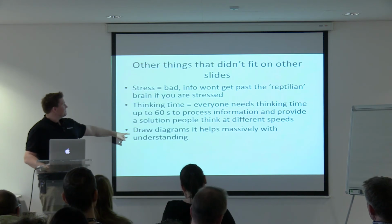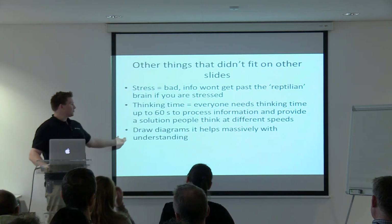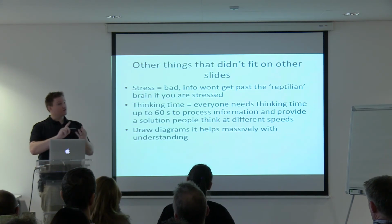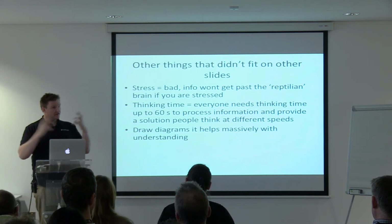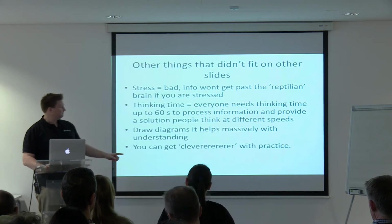Drawing diagrams massively helps with understanding. It doesn't matter how simple it is. If you can draw a diagram about it, it then hits that visual, auditory, kinesthetic. You're talking about it, you're visually drawing it, but also kinesthetically, you're probably drawing some arrows and that sort of stuff. It links all together lovely. You can get clever with practice.